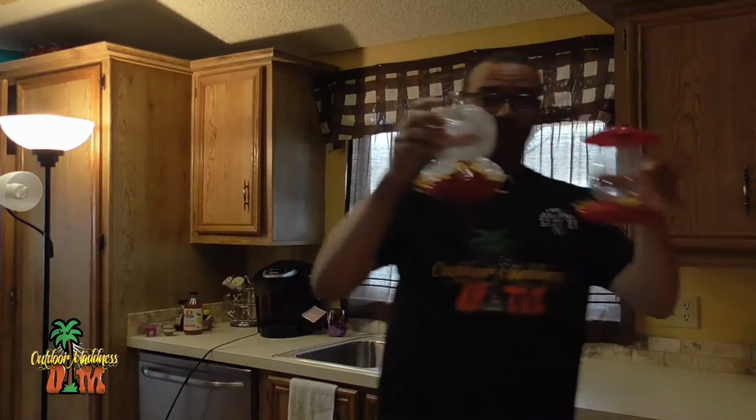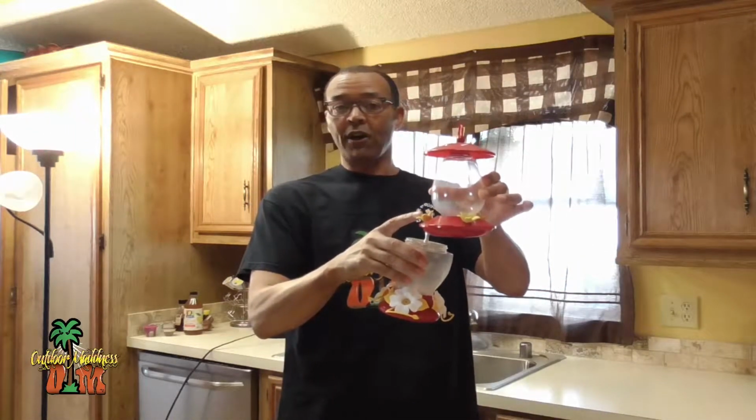Here's two more right here that we use. This one does not have a bee guard, and it doesn't have a built-in ant moat. The hummingbirds will still feed off of it, but eventually you're going to have problems with bees and you're going to have problems with ants. Here's another one right here.